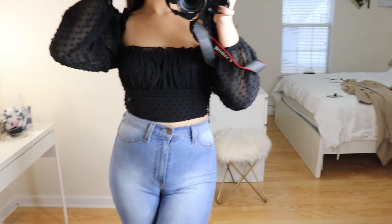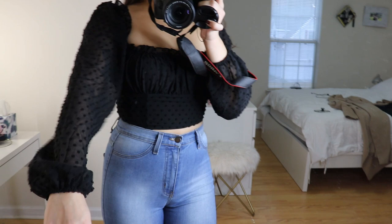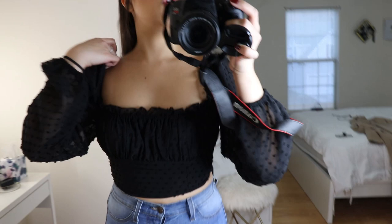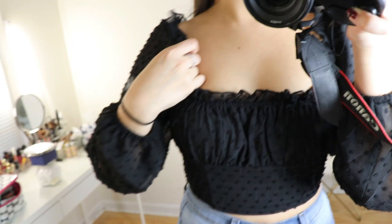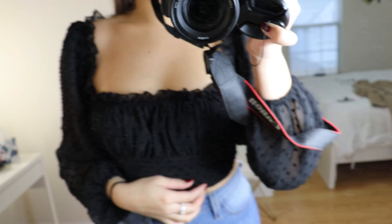So here's my first outfit. This is a top from Forever 21. I got it a couple of weeks ago. I love this top because they have the cuffed links right here, and I feel like that's the new style. It's so cute. This top actually stays on more than all the other tops that I've tried on because it has this little scrunchie right here. Most shirts that I've had like this never work. They always fall, but this one is actually staying on pretty well.